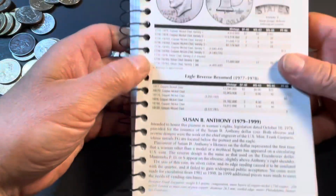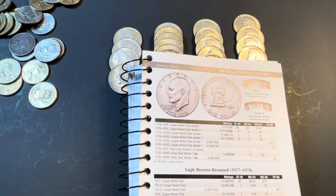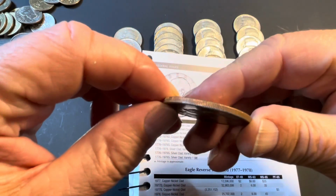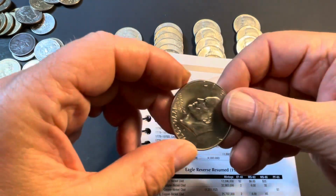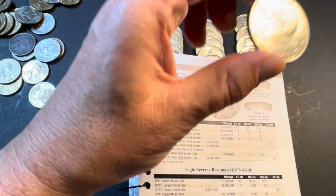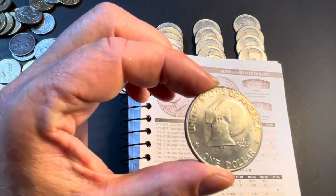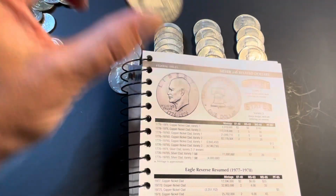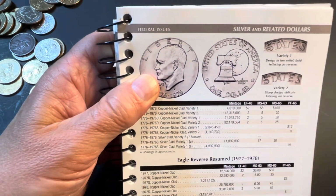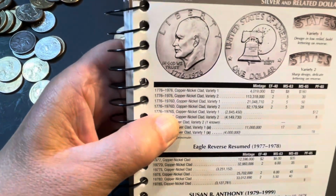I also wanted to go back and I mentioned the bicentennial, which again, lots of mint luster, sharp red edges. So this is variety 1. As you can see, let me get the light on that better. It has the bold text, right? That's variety 1. So in the red book, which is the book that they use to tell you what your coin is worth, variety 1, let's get this a little closer.